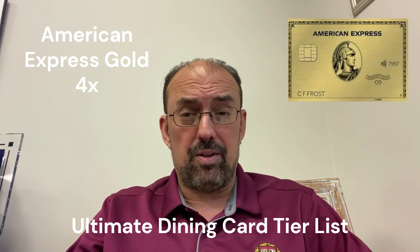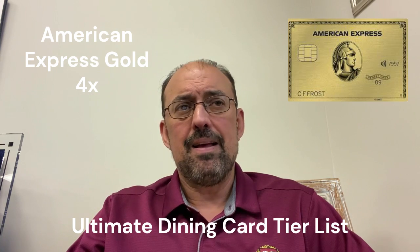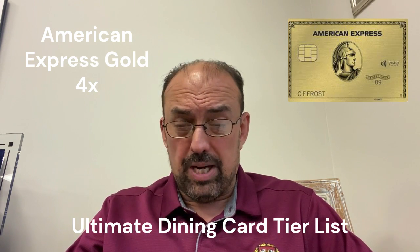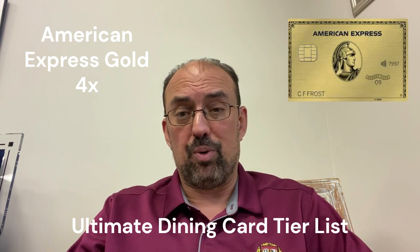Now, it has a pretty high annual fee. It's over $300 now, but if you go to the work of using the credits, you can get most of that or all of that back, and it gives 4x Membership Rewards points, so they're fully transferable on both dining and on groceries. That 4x, that's really good for Membership Rewards points.